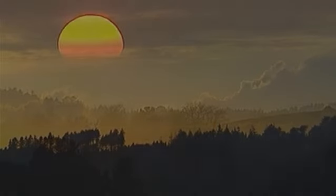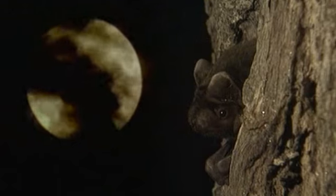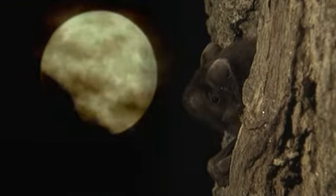As darkness falls, another group of animals also dependent on tree holes start to appear. The bats. Noctules are our biggest bat. They emerge at dusk from tree roosts, while long-eared bats will wait till darkness before venturing out.